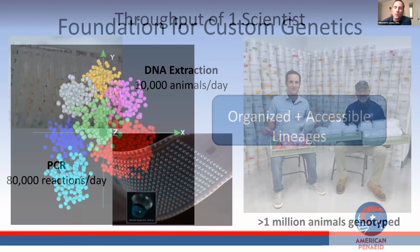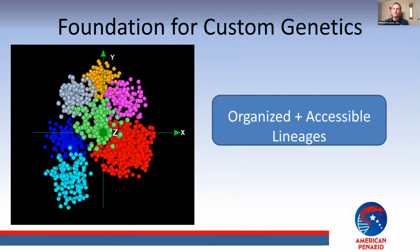So the question is, well, what do you do with this? And what impact has this had on your program? Because we've had this lab now for over 3 years. We've applied it to our animal and used it for strategic mating there.